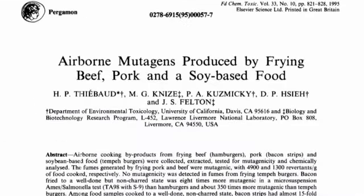What about tempeh bacon? Tempeh is probably the closest plant-based thing to cured meat. It's a fermented soybean product. Airborne mutagens produced by frying beef, pork, and a soy-based food. What do you think they found?